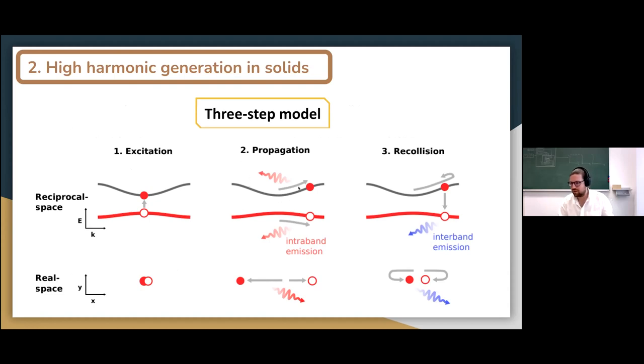Then it propagates through the bands: the excited electron travels on the upper band and the hole on the lower band. While going around in the band during the excitation, they also emit some photons, but the intensity of this intraband emission is much lower than the interband emission, which I'm going to describe in a second. At some point, if everything is matched, the electron can get de-excited and recombine with the hole while emitting again an extreme ultraviolet photon, which causes interband emission, the main source of the high harmonics, of all of the photons scattered from the medium.